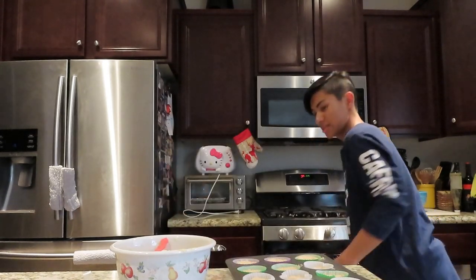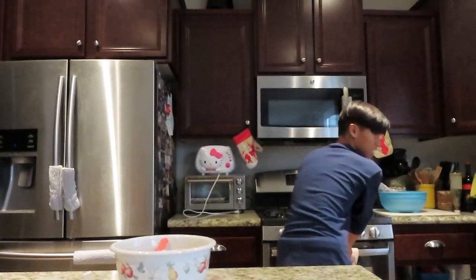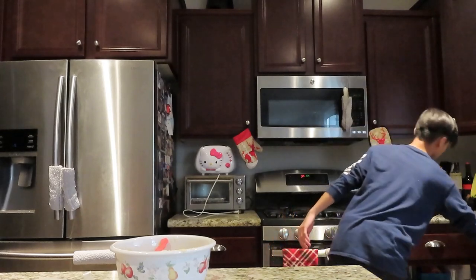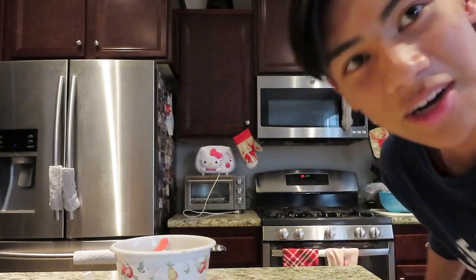Into the oven. Boom. Alexa, set a timer for 20 minutes. I'll come back when it's done. Oh. So while we're waiting for the things to bake, I just put it in the oven.